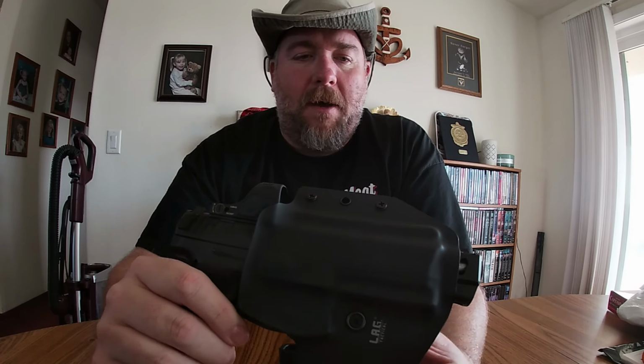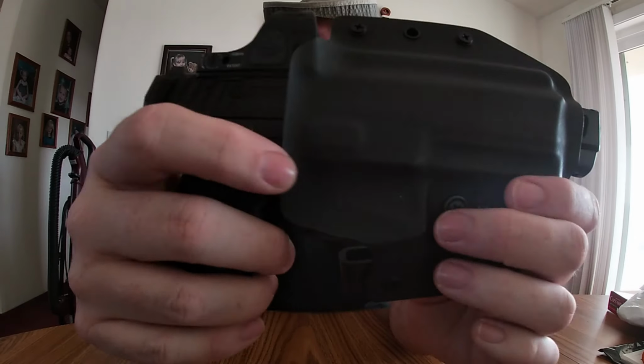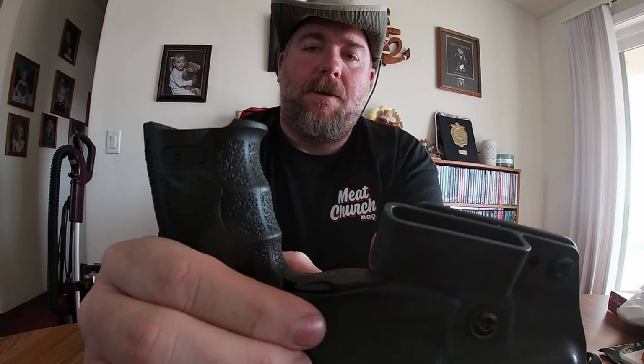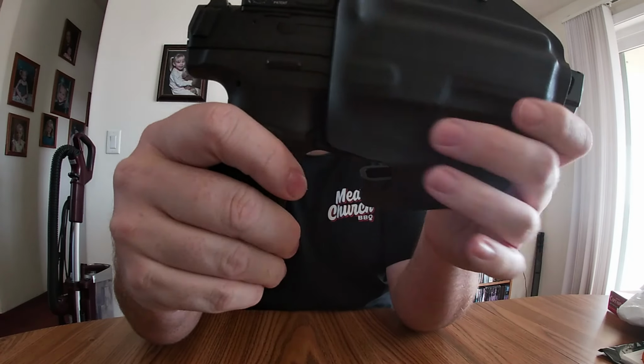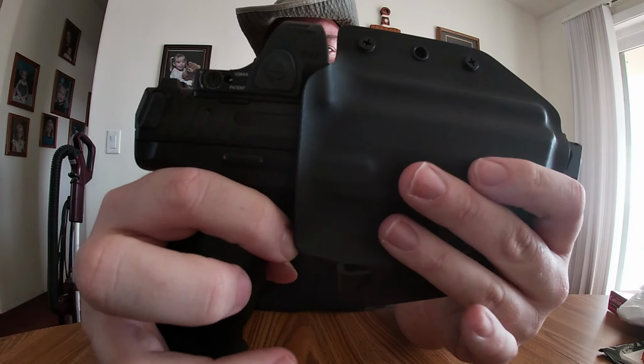These are made in Reno, Nevada. And as you can see, it fits the gun perfectly. I've never had any issues with it. And it covers the trigger really well, so you're not going to be pulling the trigger or anything. It covers your magazine release really well, so nobody can come up behind you and release your mag. So maybe a little bit right here.